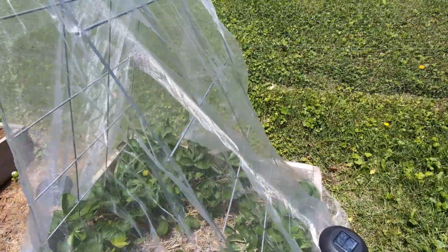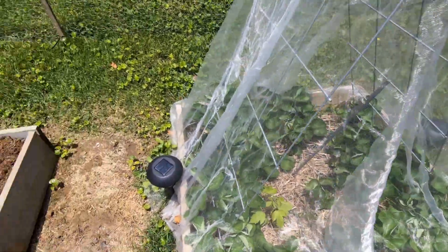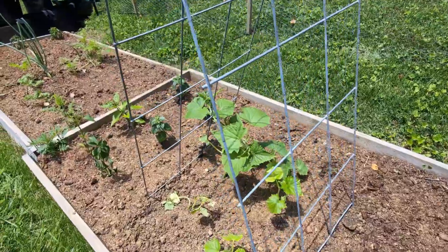We did get a few strawberries out of it this year. I need to go in and weed it, and then I'm going to just cover it back up again. And then, like I said, we're going to see how the cucumbers grow.